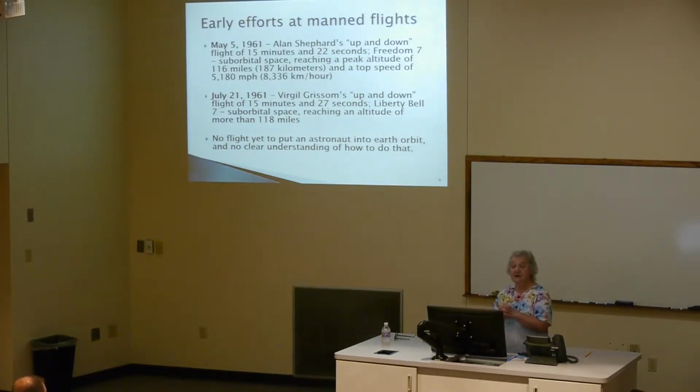In 1961, Alan Shepard went up and down. He did not go into Earth orbit. They simply shot him up, so we did that without problems, and he came back down 15 minutes later. He reached a peak altitude of 116 miles and a top speed of 5,000 miles per hour. And just to make sure we had that right, we sent up Virgil Grissom a little bit later. He also went up, came back down, 15 minutes and 27 seconds. He reached an altitude of 118 miles, so he had the record at that point. We had not yet put a person into Earth orbit.